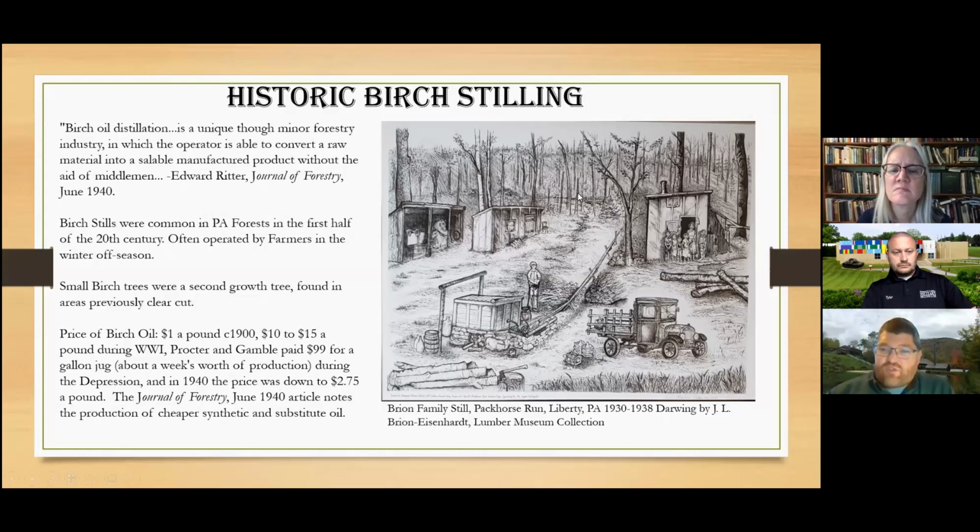And they had a little shack that they built. If you're running the still, it needs pretty much almost 24-hour attention. Someone always needs to be maintaining the fire. Someone needs to be out collecting the wood and doing other activities. So they would just kind of move to where the still was and temporarily live there for a while.